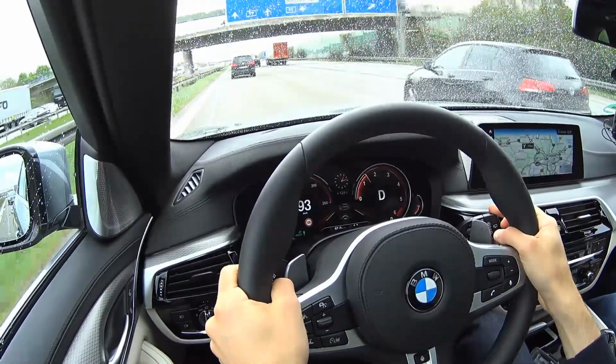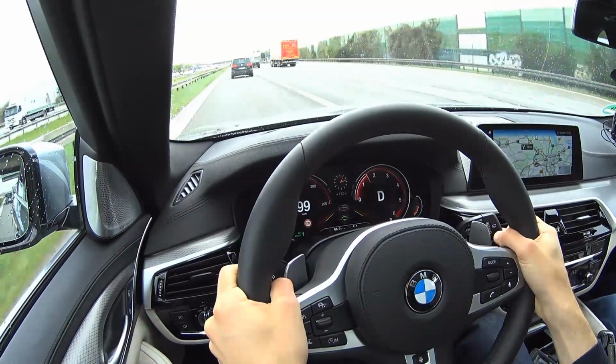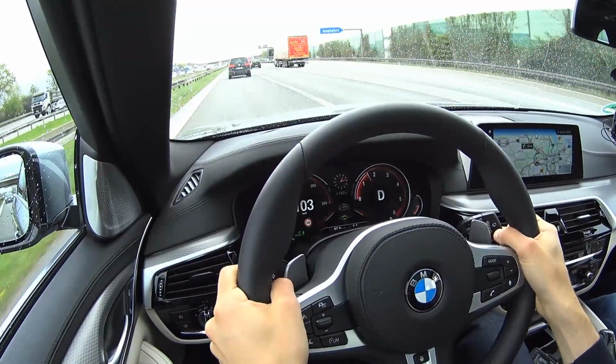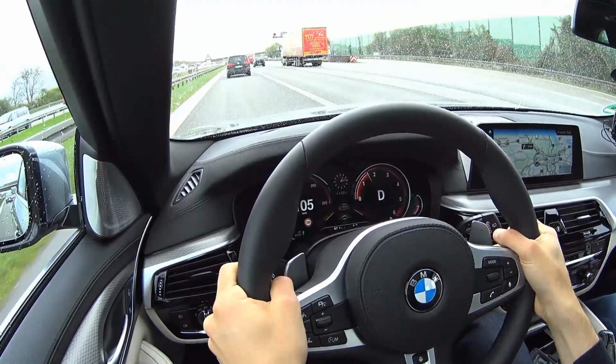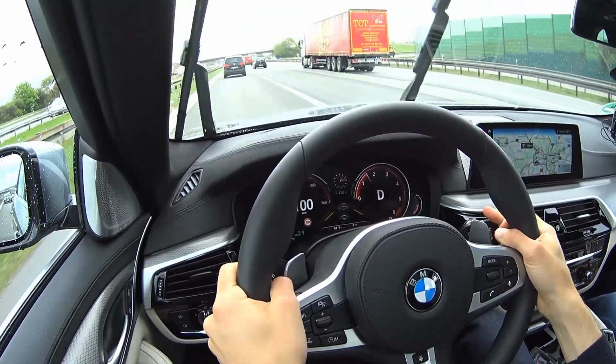It will make sense with the X-Drive if you have even more power and the very big engines like the 550i, or when you really have very slippery conditions. This is just a little bit of rain, it's not too slippery.